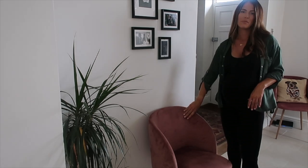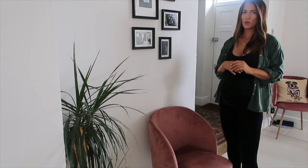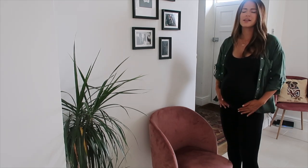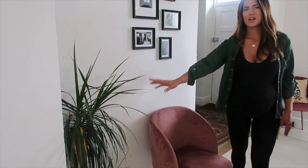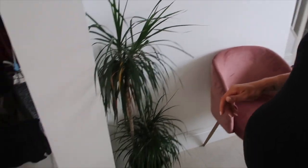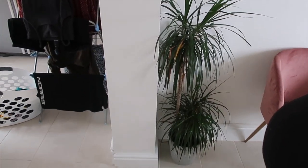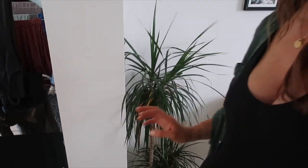This chair came from a company called Boffy Blue. Love it. Bought that when we renovated the kitchen, about just over a year ago, and we bought those then. And also my lovely plant from Lidl, which I am absolutely amazed I've kept alive. But yeah, lovely little palm tree plant.